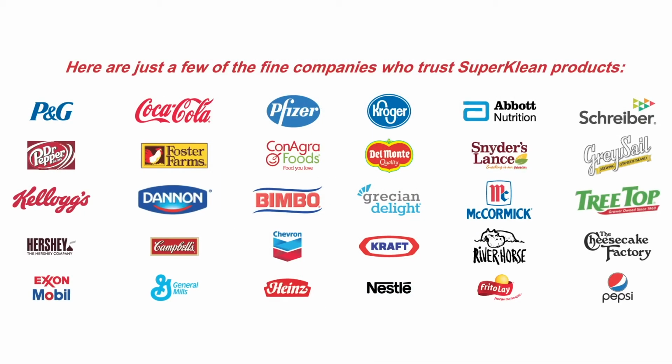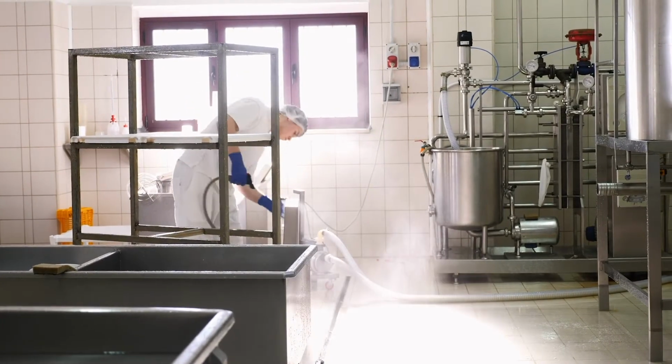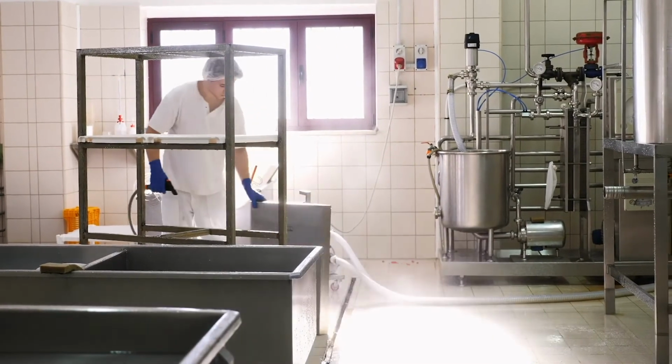SuperKlean customers say our products are the world's best at solving their industrial, plant, and factory sanitation needs. The FDA and other government regulators scrutinize these production industries to promote keeping factory floors, surfaces, and equipment in pristine sanitary condition. This helps to avoid pathogenic and bacterial growth that threaten plants and factories.